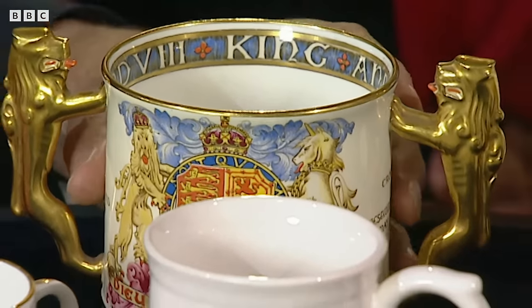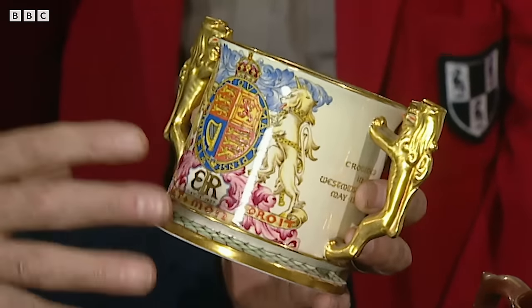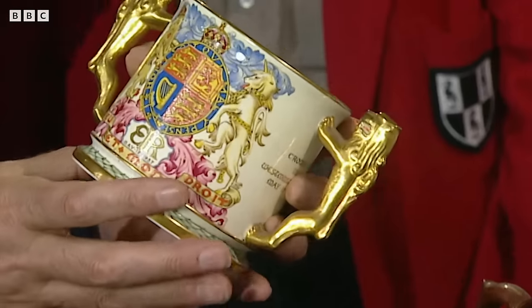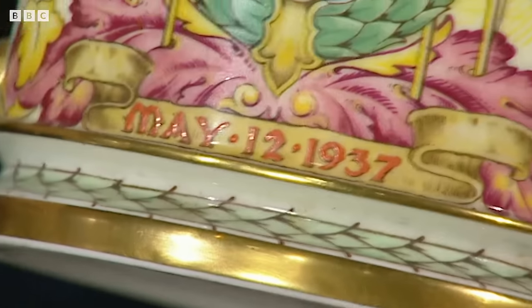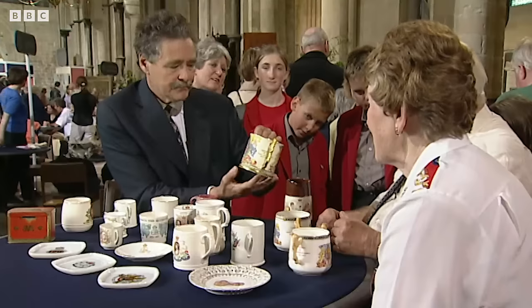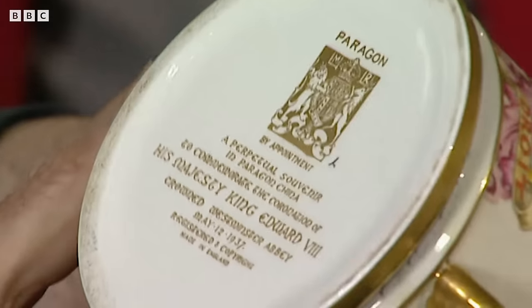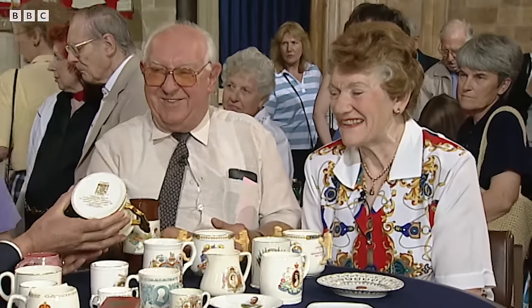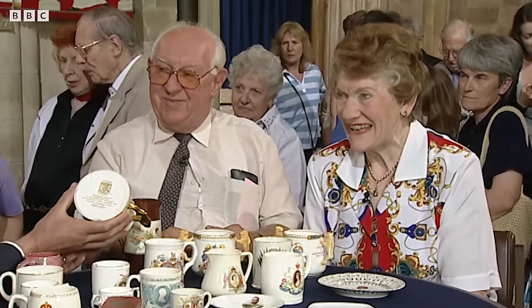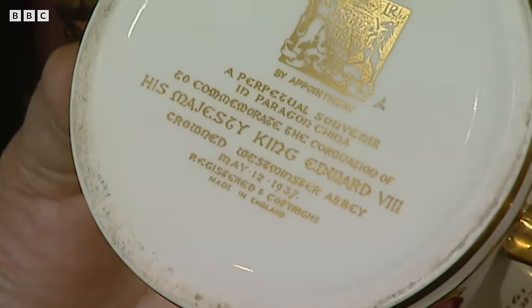Right. Well, this is, I think, the nicest one, really. Yes. Beautiful. Transfer printed with a bit of hand colour on. It goes all the way round. The date, May the 12th, 1937. And on the bottom, in gold, a perpetual souvenir. Well, it would only be perpetual if you didn't drop it. In Paragon China. Paragon is a good factory, in fact. Crowned Westminster Abbey, May the 12th, 1937.